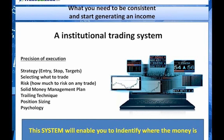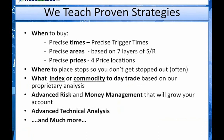You have to know your risk, how much to risk on any trade. You need a solid money management plan. You need a trailing technique. You need to know how to position size. You need psychology, and this system will enable you to identify where the money is. It'll tell you exactly the precise time when you need to hit the button, when you need to place the stop, where you need to place the stop so you don't get stopped out.